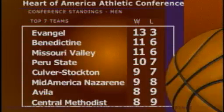So join us Saturday. We'll be on Stretch, and it will be a lot of fun. Again, with Missouri Valley now 11-6, Benedictine 11-6, Peru 10-7. So the Vikings have the advantage over Peru. So the Vikings are definitely third place. Culver can't catch us. Peru can't catch us because we have the tiebreaker.